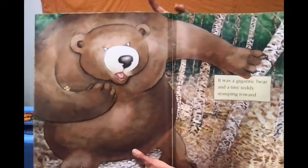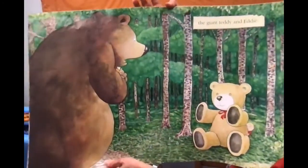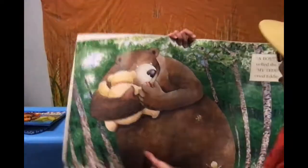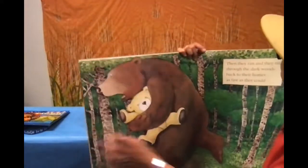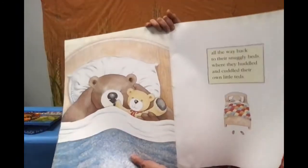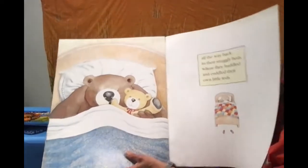It was a gigantic bear and a tiny teddy stomping towards the giant teddy and Eddie. My Ted, gasped the bear. A bear, screamed Eddie. A boy, yelled the bear. My teddy, cried Eddie. Then they ran and they ran through the dark woods back to their homes as fast as they could. All the way back to their snuggly beds where they huddled and cuddled their very own Teds. The end.